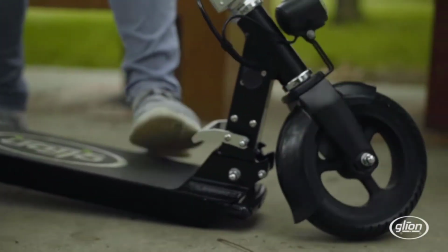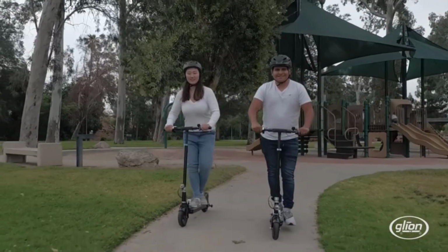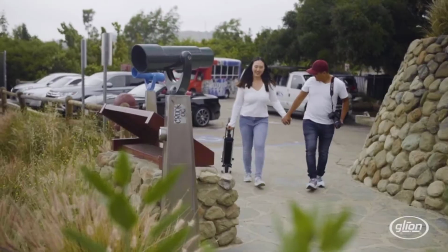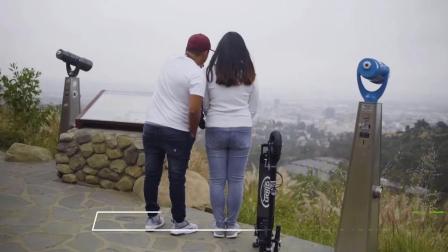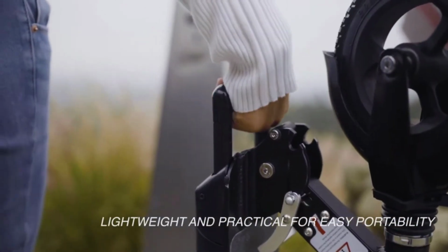If you want the Glion Dolly to be a capable last-mile commuting tool, you should probably invest in some secondary lights to improve your visibility. But other than that, it is a solid pick for those who want to cut out the walk to the rail station.